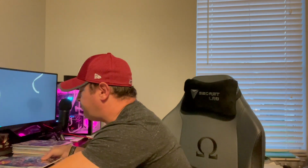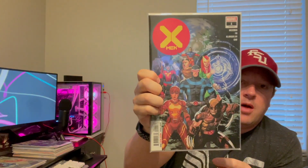All right, I also got another copy of the A-Force, which we talked about. Next one was X-Men #1, on the Hickman run. This particular cover is my second one. The first one I picked up had some damage to it, so I waited and found this one on sale for a couple bucks, and wanted to pick it up and see if I can submit that later on.